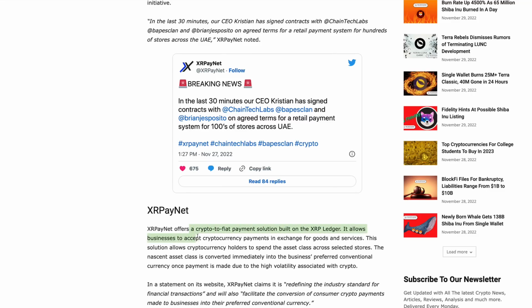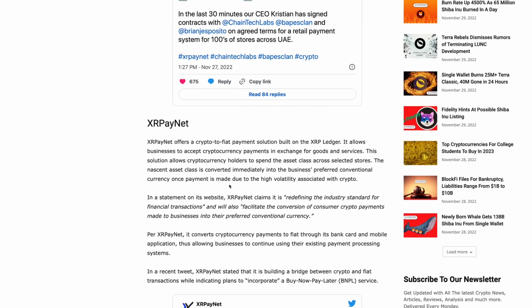It allows businesses to accept cryptocurrency payments in exchange for goods and services. This solution allows cryptocurrency holders to spend the asset class across selected stores. So you can have your cryptocurrency, but you can also use fiat for these payments. And it's going to be one of those things where, because there are so many different countries issuing their own fiat, if you have people from a different country who may be coming over, who may be using a different type of fiat, well, you can use the domestic fiat, but you might also hold crypto.